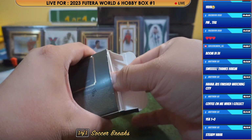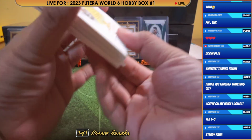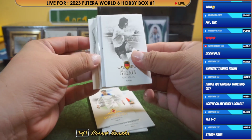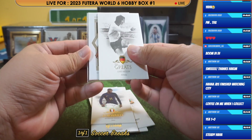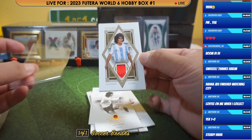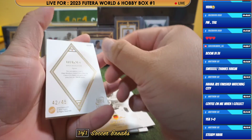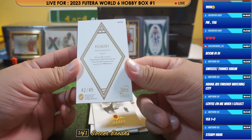Alright, so out of 3 boxes so far, we have already gotten like 3 frames, right? So, alright, Courtois, Cancelo, Hakimi, Jack Grealish, Zinedine Zidane, Ousmane Dembele, and we have a Heroes of Diego Maradona. Oh my, this is a piece of history. 42, wow, there's a lot of this. 42 of 45.